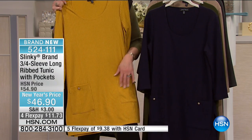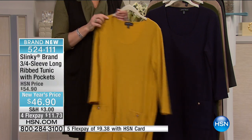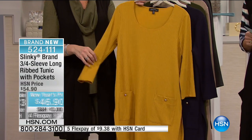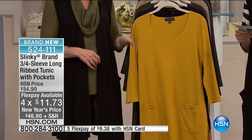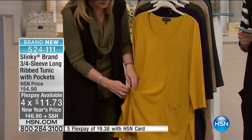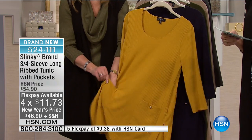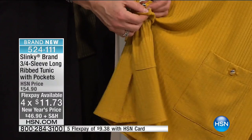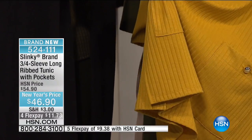And it's the only tunic that we have in the rib knit. It is only $46.90. 4 FlexPay of $11.73, 5 on your HSN card of $9.38. So we'll go through all the different colors for you. But my gosh, you can wear this literally with anything.